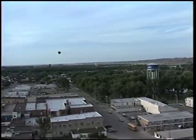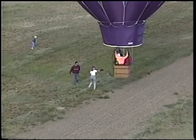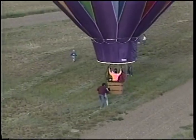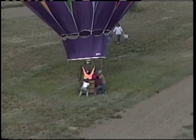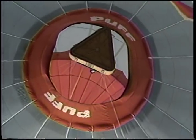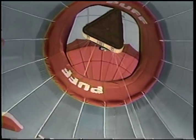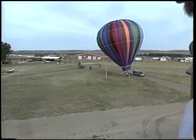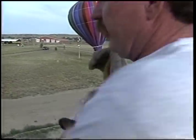There are a lot of open fields, places to land, no matter whether we're in town or out on the edges of town or out in the countryside. There's good landing spots, and that's what balloon pilots really enjoy. And we've yet to find a place where people don't want us to come down and land. And that's always nice. We like to have lots of good landing spots so that we can pick the one we want.